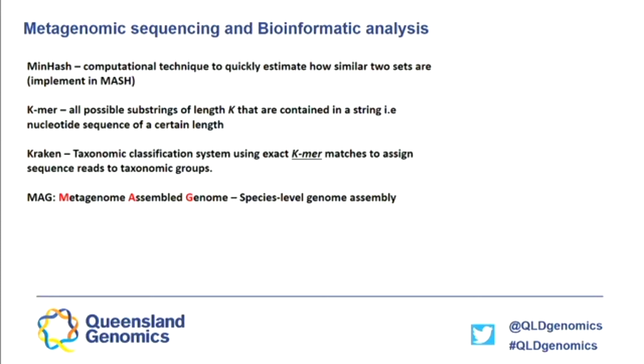And then MAGs, which are metagenome assembled genomes, and these are like species-level genome assemblies. So they're not based on isolates, they're based on all members of a particular species that might be within a metagenome sample. So they're not really representative of an isolate, but more of the population level assembly.